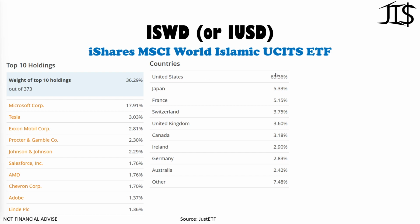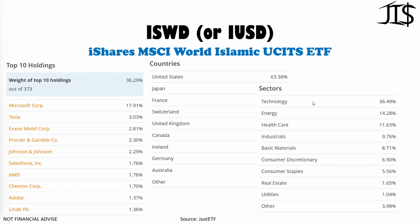So it's no surprise that it's 63% United States for the country representation in the ETF. Japan 5.3, France also 5, Switzerland 3.75. So in that regard, it's more or less like all the other MSCI World ETFs. No surprises there. And the technology sector is almost 37%. The energy sector is the next one, 14.28%, healthcare 11.63%.